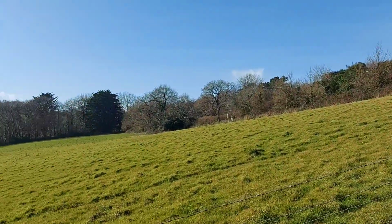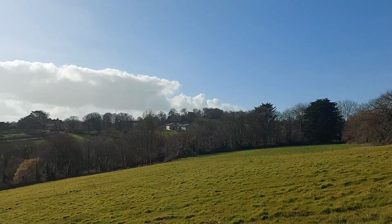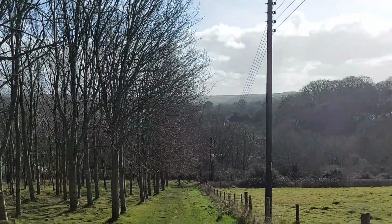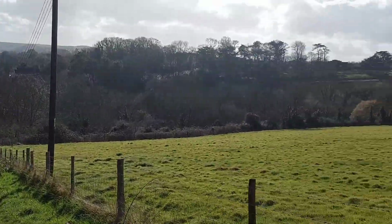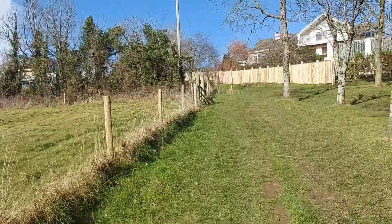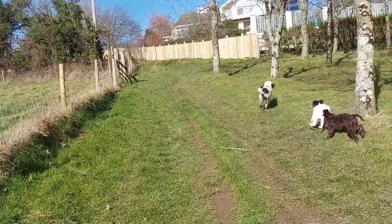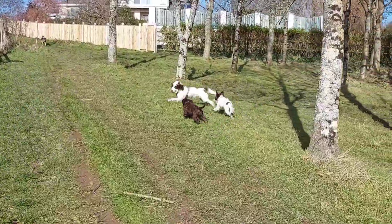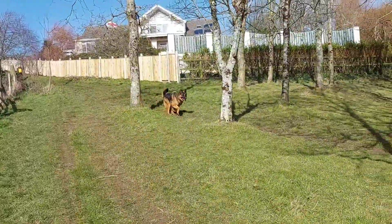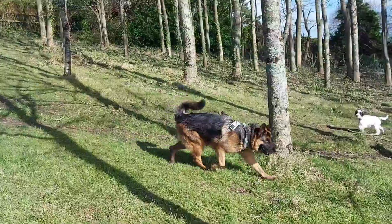Coming to this big open field now. And there's a meadow that we just walked through, but it's quite an incline. It's going up. Definitely going up. These dogs are playing like they're not even on a hill. Oh, and here comes the Alsatian to sort them all out.